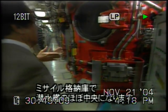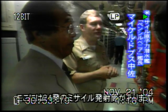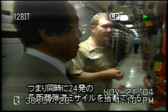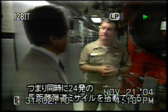So this is the missile compartment near the center of the ship. So this is the missile compartment, and we have 24 missile tubes. So we're capable of carrying up to 24 ballistic missiles at one time.